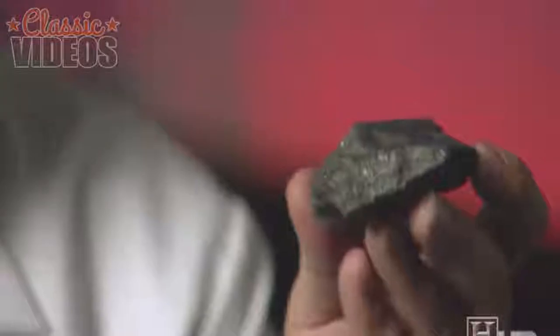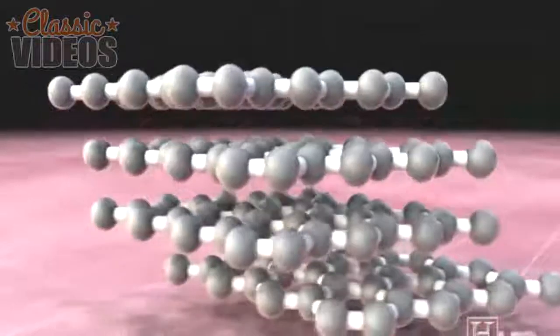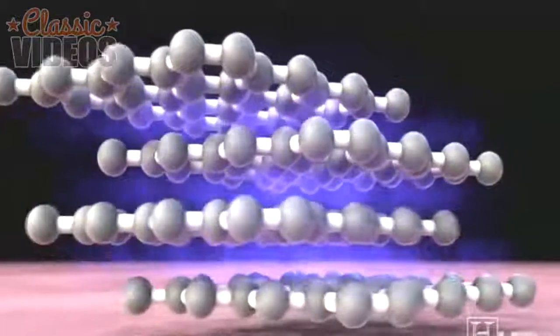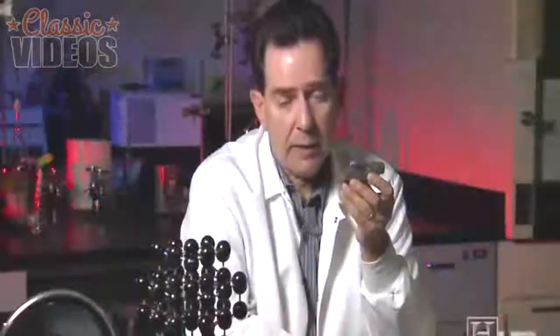Here's graphite in its solid form, and you can see that the top of this is very flat, representing where the top sheet would be, so to speak, of the graphite layer. And all the layers that are beneath it are very loosely held together by these intermolecular forces. And the intermolecular forces that are easily broken allow these sheets to slide.